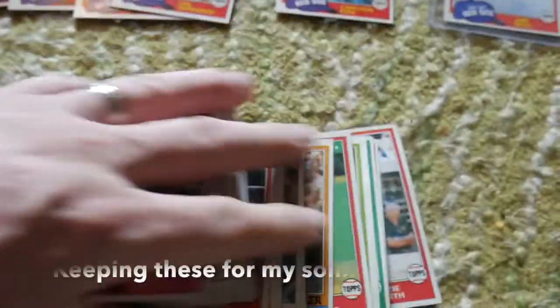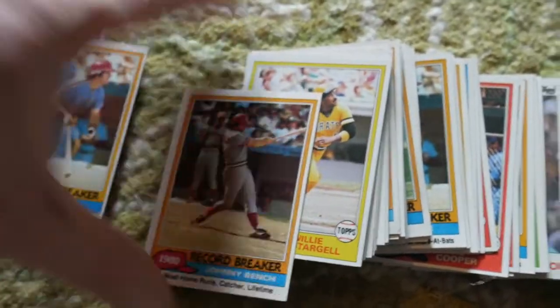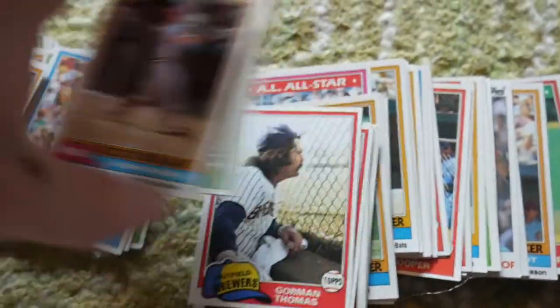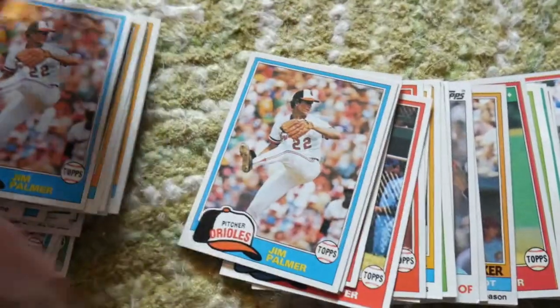I'll just kind of, it's tough to do this with one hand. You know, Tom Seaver, Andre Dawson, get that out of there. Pete Rose, Willie Stargell, on and on. Jim Palmer. These are players I like, or players that were particularly good. Gorman Thomas, I liked him, so that's why that's in there. Ozzie Smith, Steve Carlton, Bucky Dent, yeah, Jim Palmer.